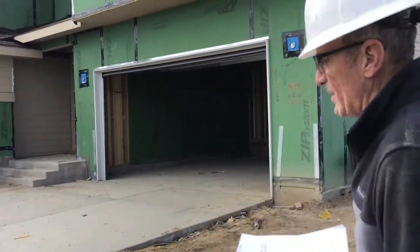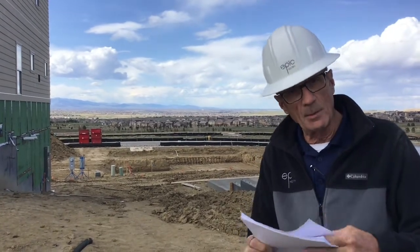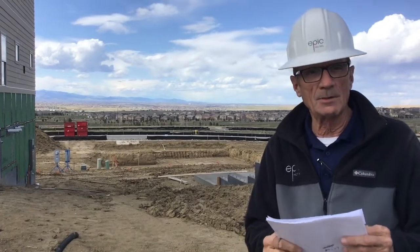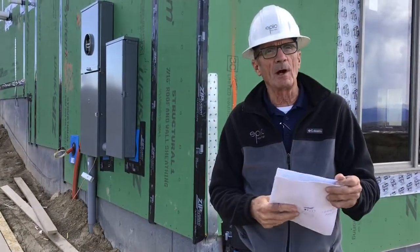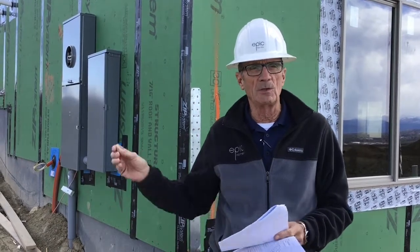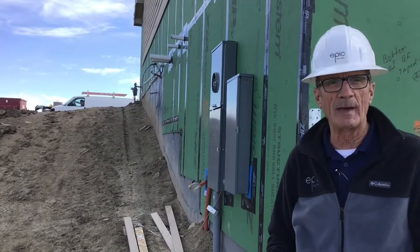We're going to walk down the side, we're going to pause, but then we're going to move around back so that I can point out a few electrical options that you've selected, and then we'll come up the other side and we'll get into the garages. Here we are at the rear corner of your house, and this would be the northeast corner. You can see that on this northeast corner, that's where the main electrical distribution panel is located.